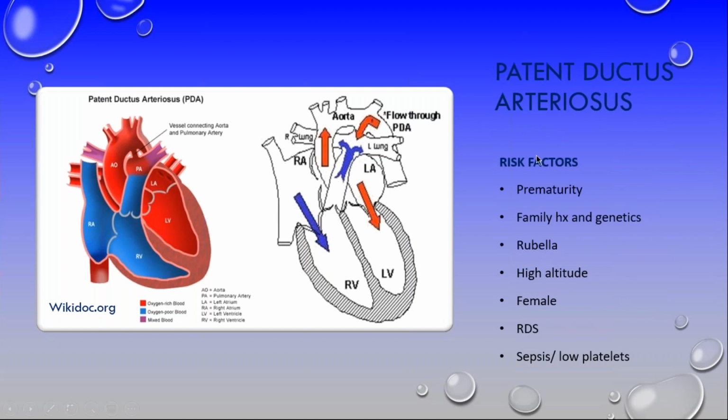So what are the risks for patent ductus arteriosus? The first is prematurity, because very often in the prem, the duct is quite big because it's still coping and not responding. Family history and genetics will give you a ductus arteriosus. Rubella will give you a ductus arteriosus. High altitudes: we see more PDAs that are open higher up than at sea level. We see more ductus arteriosus in females, because the prostaglandin hormone is involved in keeping the ductus open. We see a lot of it in RDS and in sepsis, or when there are low platelets. You see low platelets with sepsis.